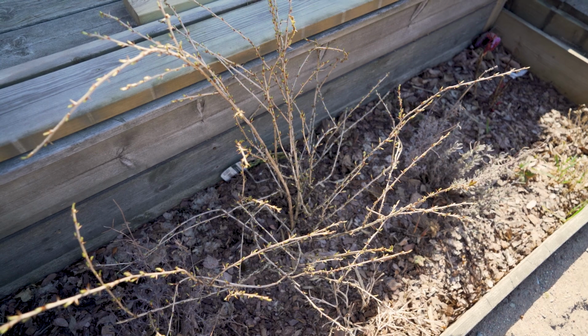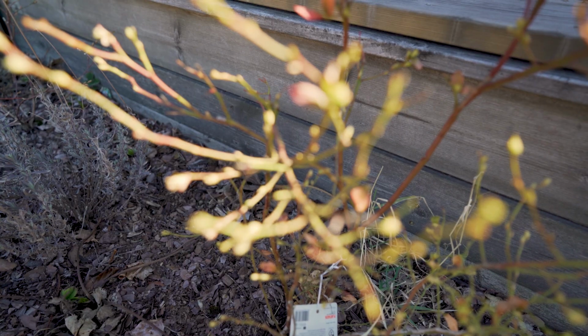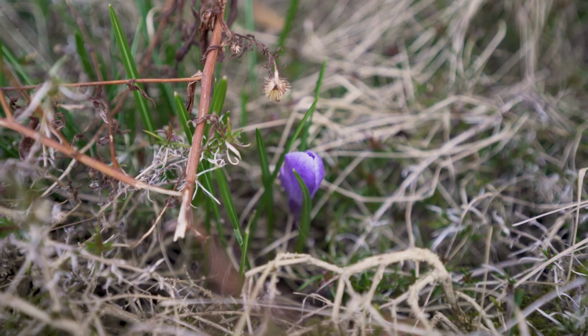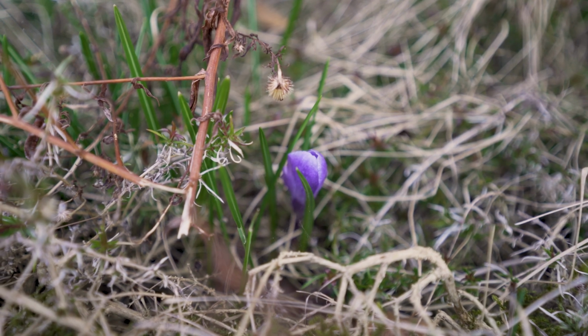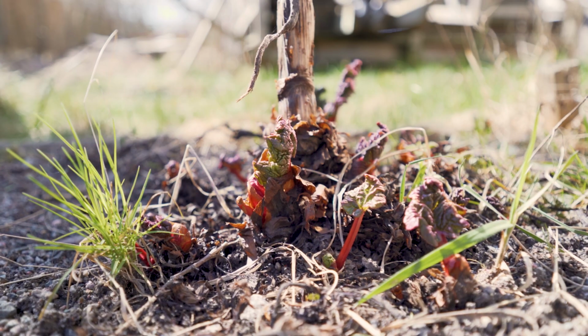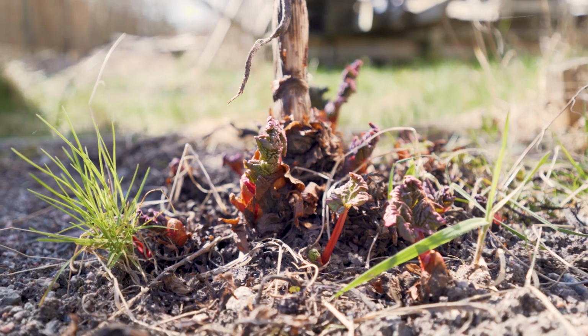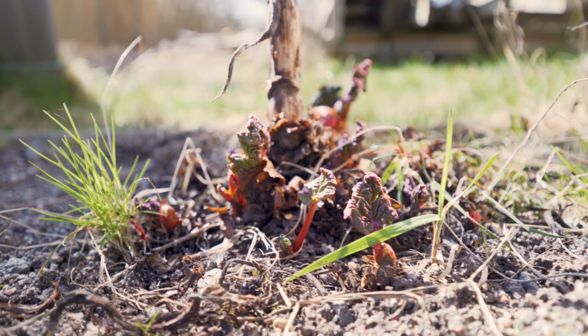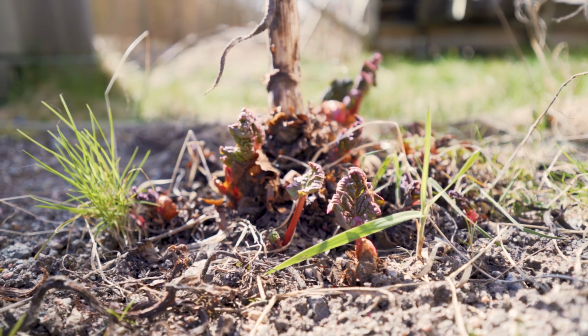In the front of the house, the plants are starting to get some leaves. The rhubarb is starting to come up. Soon we will be eating some rhubarb pie, rhubarb marmalade and drinking rhubarb lemonade.